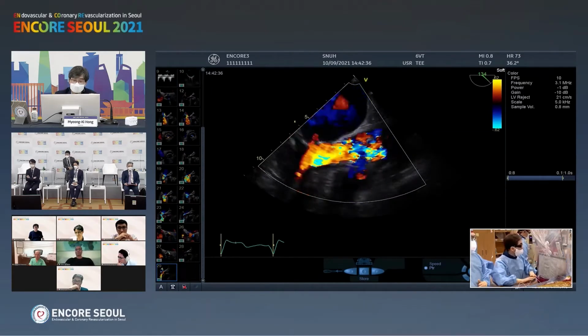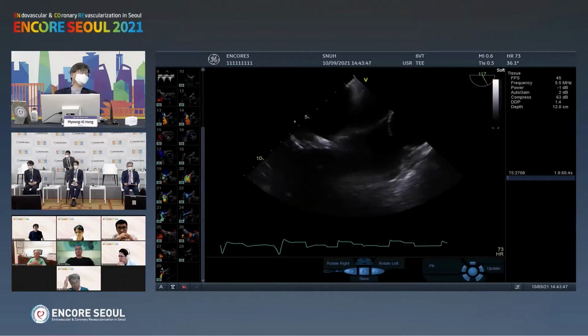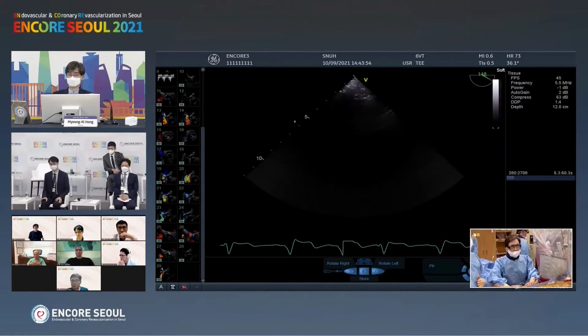Reduce that. The gain is set enormously bright. Okay, I think the echo finding is exaggerated.